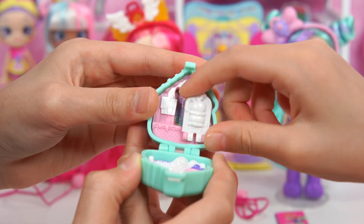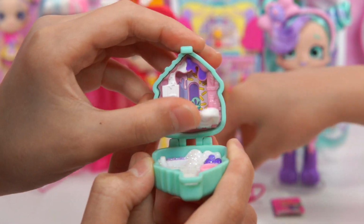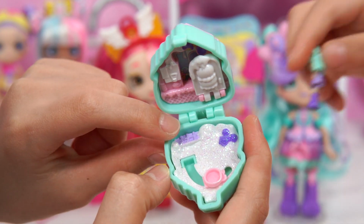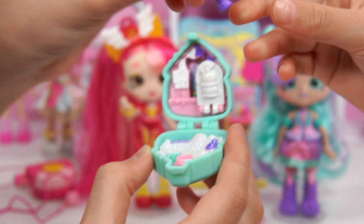Let's look at the door. I can't wait. You can open it up. Wow, so cool. Hey! No, that's not the best thing. The best thing is that down here, it looks like glitter. Glitter snow.